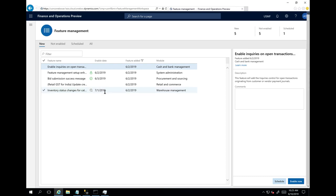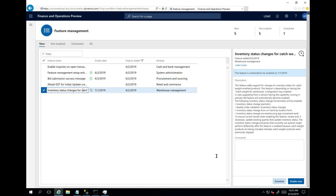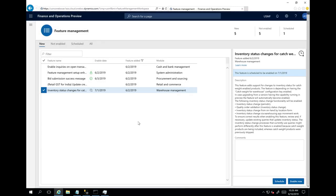So I scheduled this feature to go on July 1st because I want to train my employees. I want to make sure they're happy with the feature. I'm going to put it on our sandboxes, let them log in and play with it and have a good time. And then once they're all trained, we're going to turn it on for the whole company in production, that kind of stuff. So over here, it tells you all about what's going on. It says this feature displays a success message. This feature was enabled on this date, and that kind of stuff. If you want to schedule something, you just push the schedule button, and you can pick a scheduled date. So then it will turn on automatically on that day.